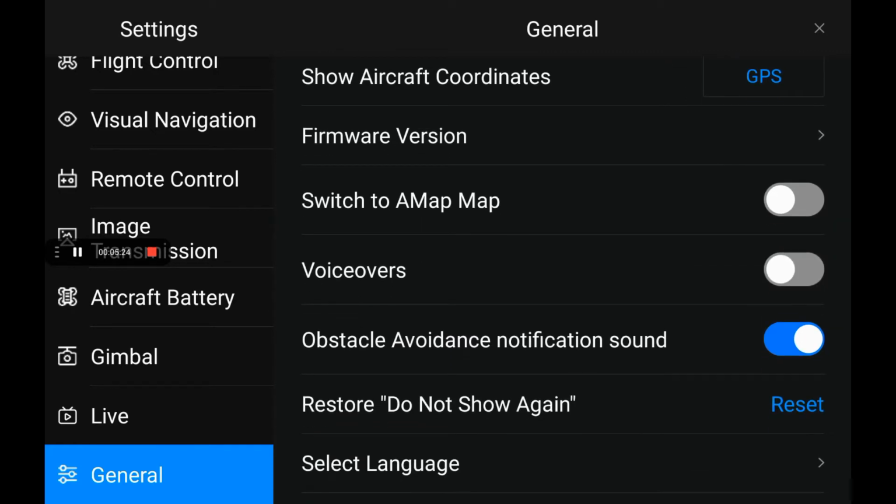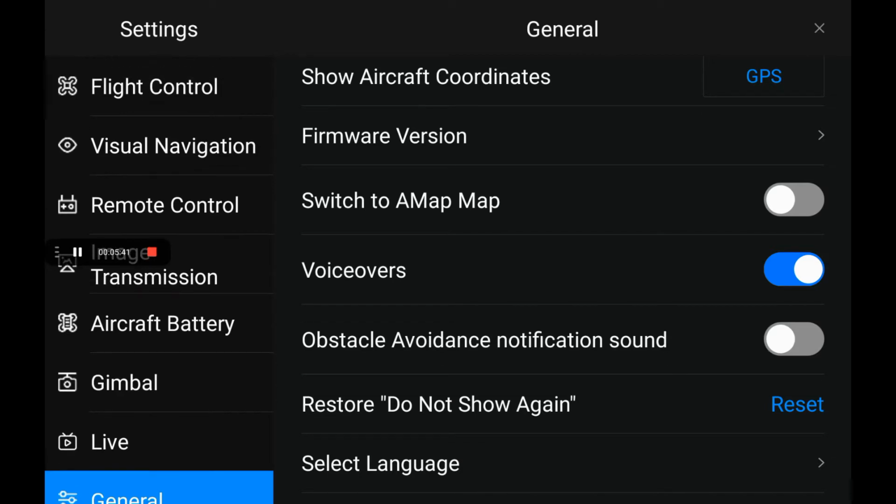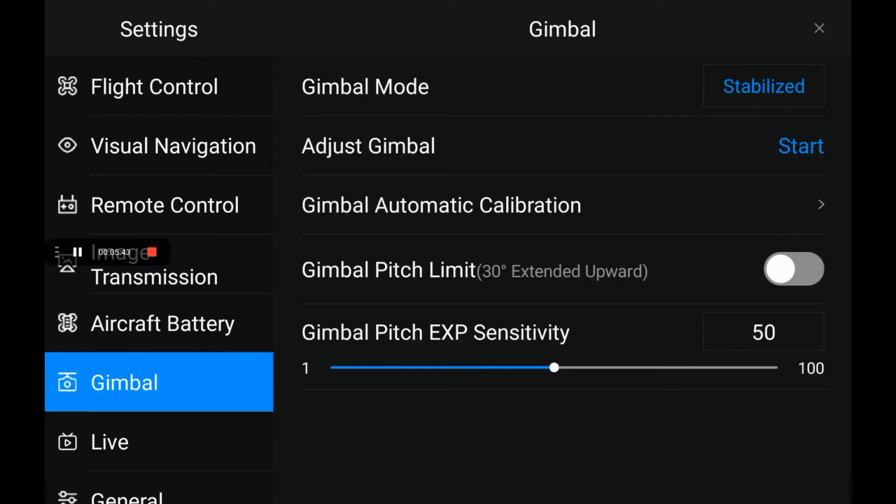Obstacle avoidance notification sounds, that's so when you're bringing it in, it won't be doing that loud beeping that it does. So I'm going to leave voiceovers on, but I'm going to turn off obstacle avoidance. So when we bring the drone in, you're not going to hear beep, beep, beep, and all that stuff, because it's just thinking you have common sense. Gimbal. Gimbal's great. You can adjust it.